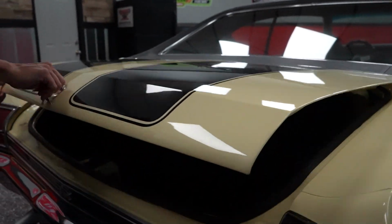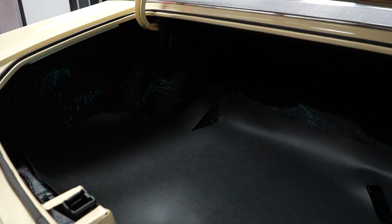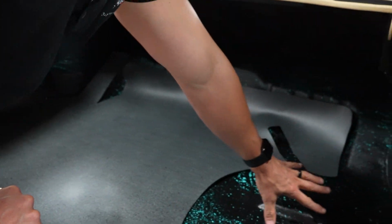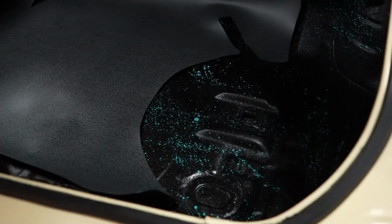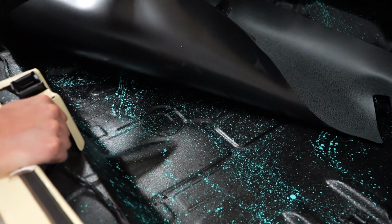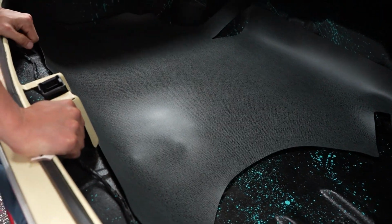Trunk. Pretty simple, right? Just a trunk mat. So if there was a spare tire with the car, it would go here. That's your little rod that comes up and holds your spare tire down, and then there's a crank and your jack goes underneath that. But there is no jack, no spare for this car. We did not get one, therefore we do not sell it with one.